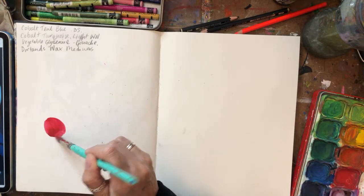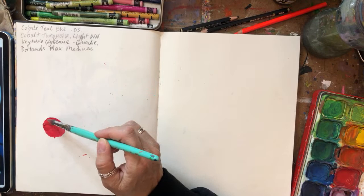I'm just going to get some color on my page.